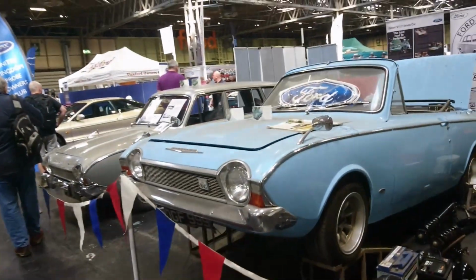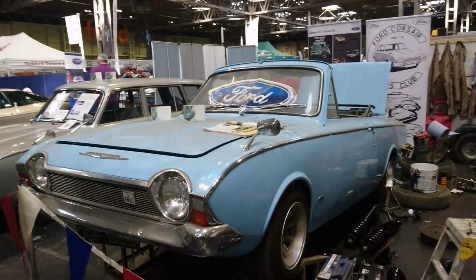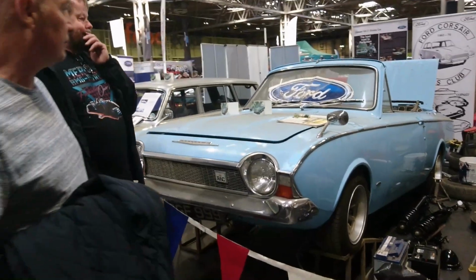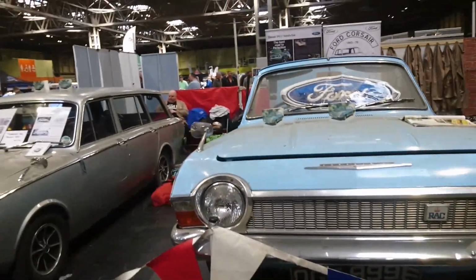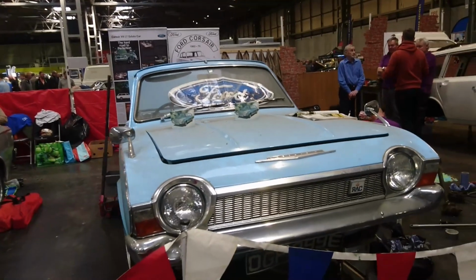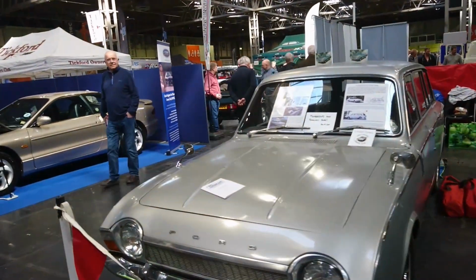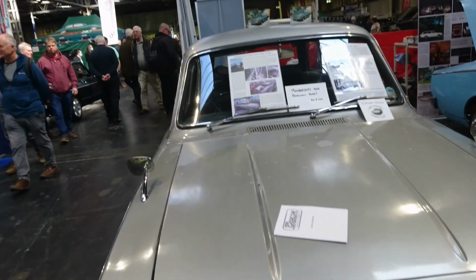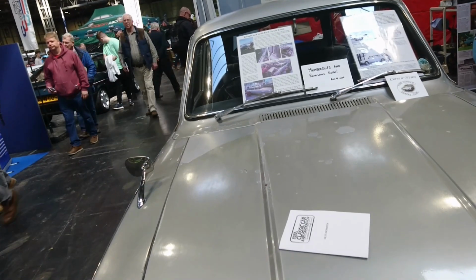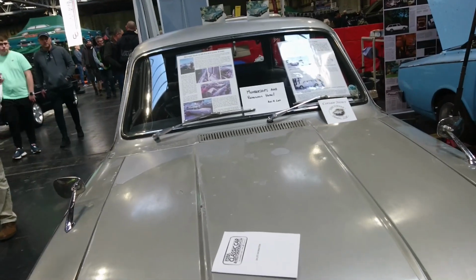Ooh, another Crayford, 67 Crayford GT. Looks pretty good. As Mr. Bill always says from the Fuel Power channel, it's for sale, so this could be yours. Very late Corsair. This is a 69-70 plate. Yeah, these estates were made by Adams of Farnham, it's still not factory. Interesting.